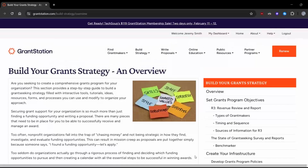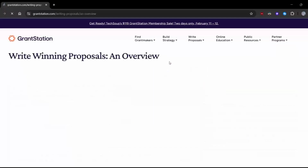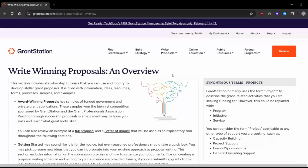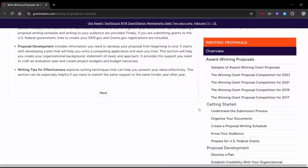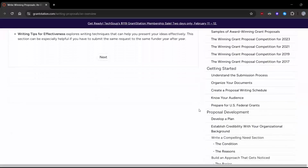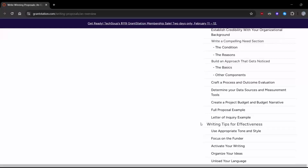So continuing on from build, when you click on write proposals, and I'll click on overview right here, this is where you're going to find step-by-step tutorials that you can use to write a strong proposal from beginning to end with examples, with templates, and with resources. And you can break that down into various categories. We have getting started, proposal development, and then writing tips for effectiveness.